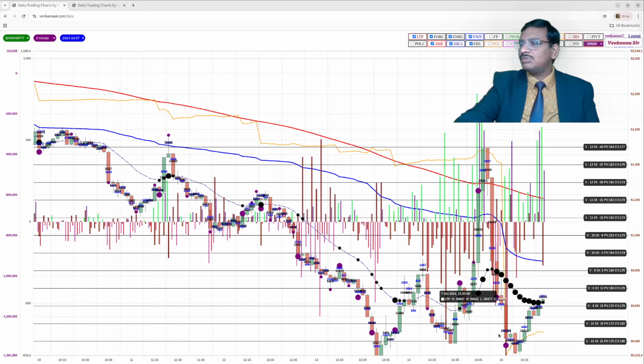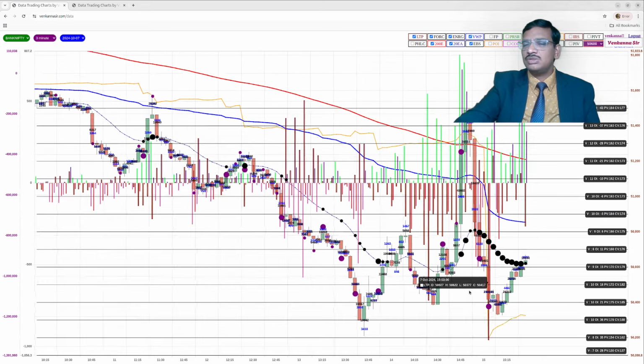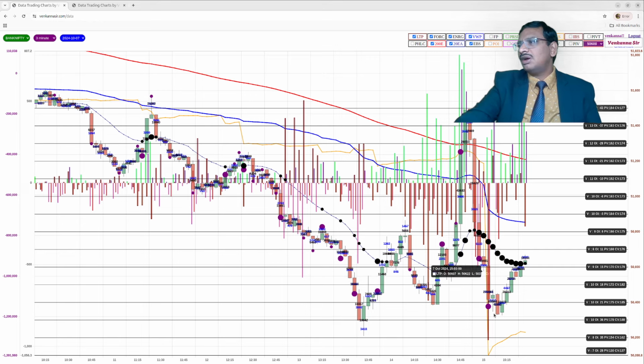Again, whatever 1000 points move it took, it came down almost like 1100 points and it closed there, right? So that's why you have to be cautious if you are taking this counter trade, even though it's a jackpot trade. Got it? So these are the two trades you can consider.